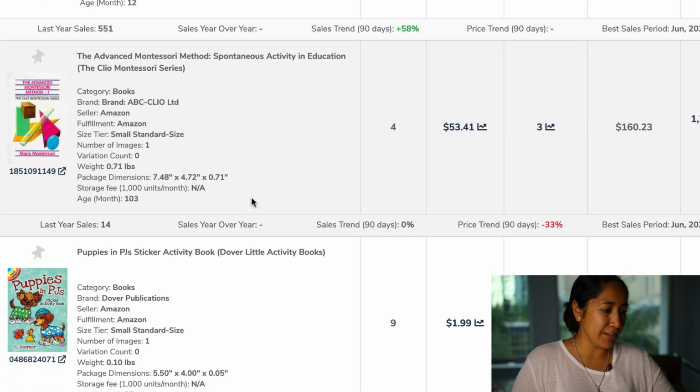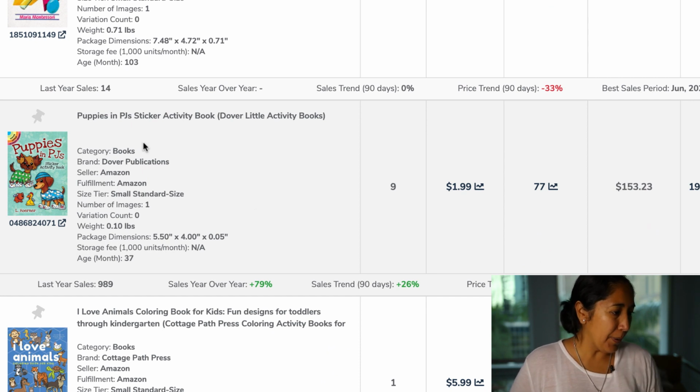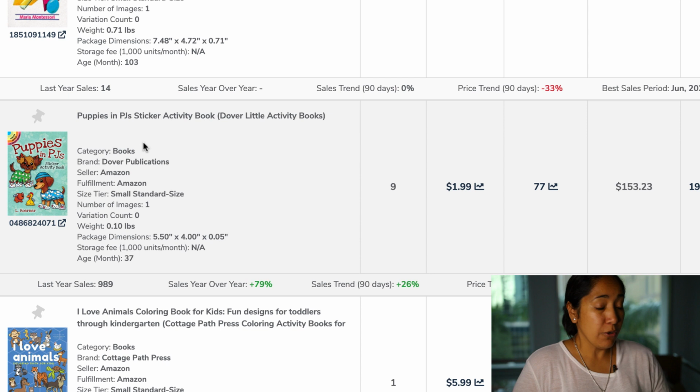All right, what else we got? This is one of my favorites. Like, I'm going to go bananas about this one right now. I just saw it. Puppies and PJs. This is a sticker activity book, but hey, you don't need stickers. Puppies and PJs are some of the cutest shit that I've ever even heard of, but that leaves a lot of room for kitties in their jammies, for baby animals, all sorts of baby animals in jammies. People would love that. We just saw the baby animal book on the last Hot 5, and any type of baby animal in their PJs, I'm sure people would totally lose it and go crazy about that, right?